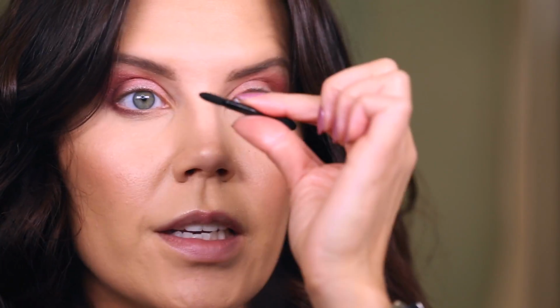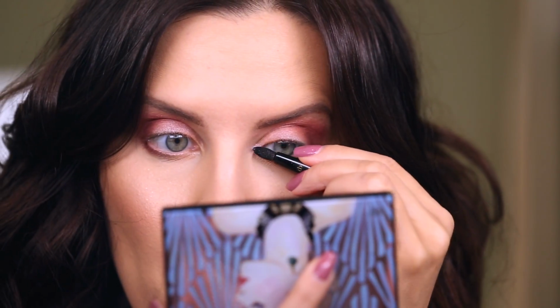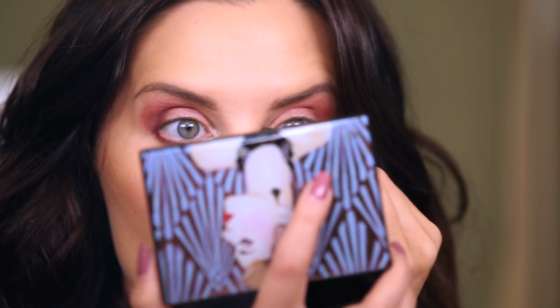I'm going to take that lighter shade, like the frosty white shade, and I am going to highlight my inner corners, and we will see how that looks. I'm actually going to take the little pointy side of the sponge tip applicator. This one is just so powdery. I do not like it at all. I am hoping that you can see all the fallout that is underneath my eye, surprisingly not from the darker shades, but from the lighter shades.